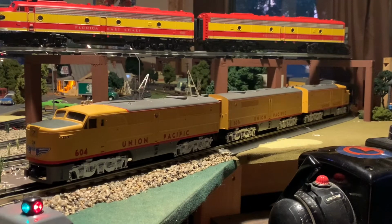As I said, I've had this one for 20 years and didn't pick up a DCS system until this last year. I was finally able to unlock all the little hidden features of Protosound 2. It's great. Anyways, guys, enough of my babbling. Here she is.